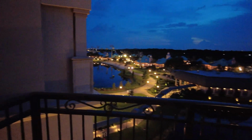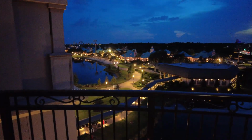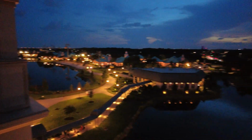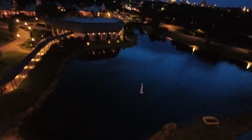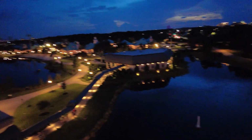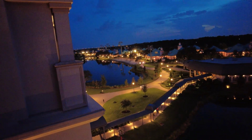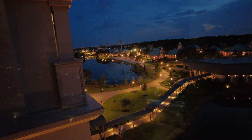So let's look. Oh my goodness, look at this view. It is absolutely gorgeous. Hi, honey. So Scott's already stopped by. We've got our wine. We've got 2 chairs and a table here. And we're watching the Skyliner. We are looking at the fountain here. How beautiful. And there's the Skyliner and the Caribbean beach over there. So this is gorgeous.